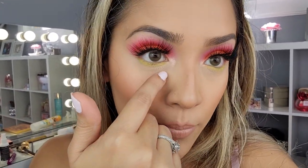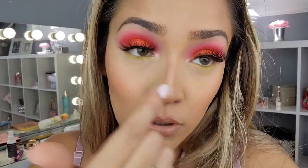But this is my makeup. I love how it turned out. I don't know what happened right here on my concealer. I don't like that. Hopefully it just doesn't show up in the pictures.